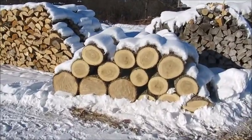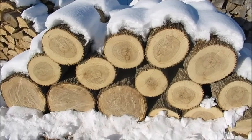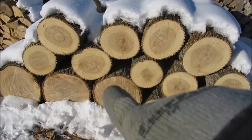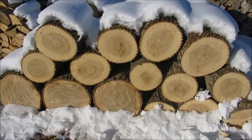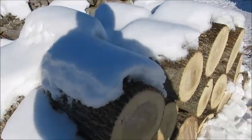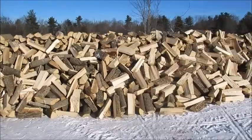All I have left to split is some of this stuff here. I might do that maybe tomorrow. There's some ash and some alum. I'm gonna split that, and I'm just gonna toss it over there in that pile, I guess.